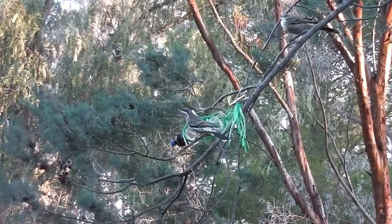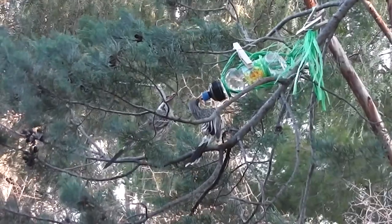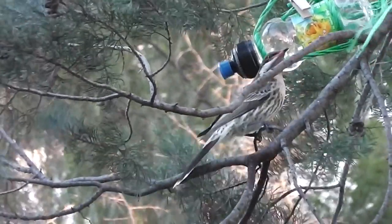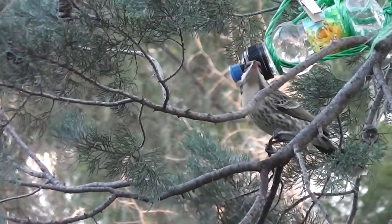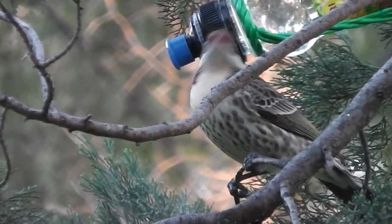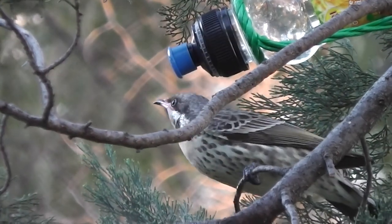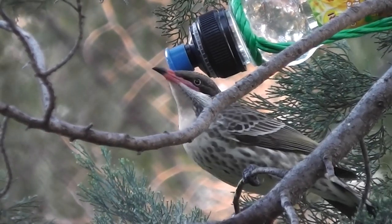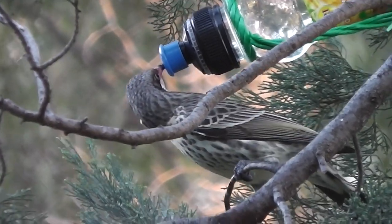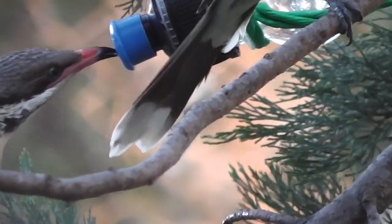Here they come, the spiny-cheeked honeyeaters again. A pair of them, the two lovebirds. Aren't they lovely? That's an Australian raven you can hear in the background. There's the pair of them, aren't they pretty?